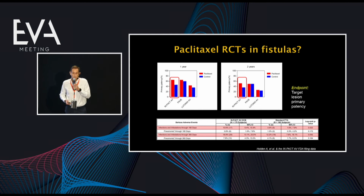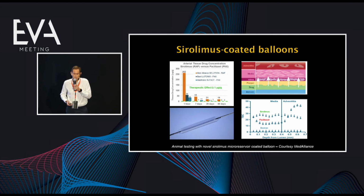I will also note at the bottom, and this is from the FDA submission, that there were significantly higher rates of infections and pneumonias in the paclitaxel-coated arm in the IMPACT AV study, and again, this is under investigation. So there are some safety concerns, and sirolimus-coated balloons may be an alternative. Remember, a wider therapeutic margin and also a different mode of action and diffusion, because sirolimus tends to spread out more into the adventitia compared to the intima and the media.